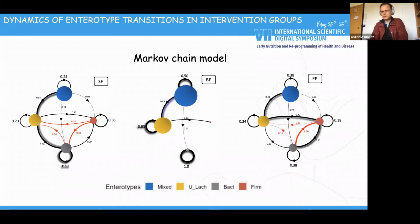In the experimental formula, the transitions were fairly different from the standard formula, as I showed you before. They started in the mix, 41% goes to the ULAC enterotype, but then at this stage, 42% of the samples move to the firm enterotype. And those that go to the back enterotype at the bottom, most of them go to the firm, but apparently the firm enterotype is more the last stage of these children.